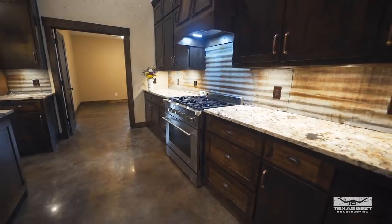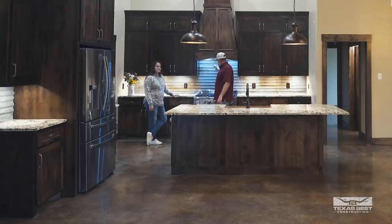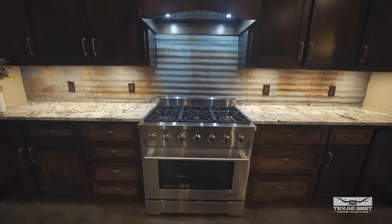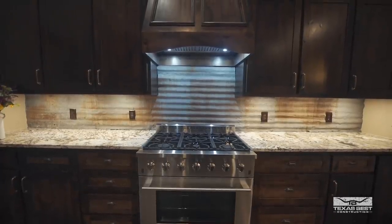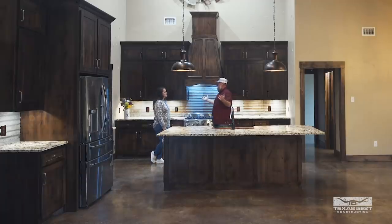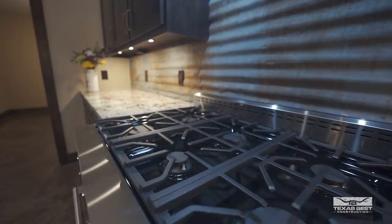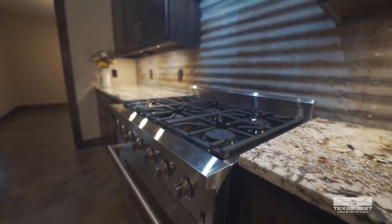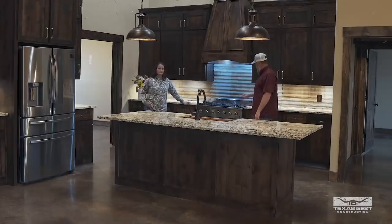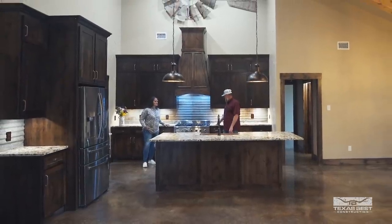That's right. We installed this barn tin on the backsplash. And another key feature about this is it's from the original barn on the homestead. So that's pretty cool when you can take and incorporate some of the old things to make it new. Right. And right here is a pretty sweet propane gas grill. It's got 6 burners. It's really nice. And we did have to convert this over from natural gas to propane, but it's all working really nice. It looks amazing in this space.